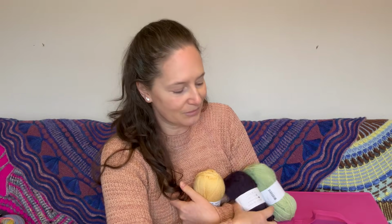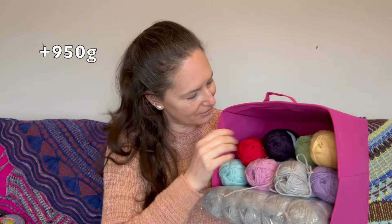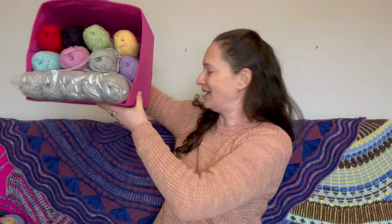All in all, what's in my bin here, once I get it all back in, this was 950 grams into my stash. So yeah, quite a way to start out the year. Like I said, not how I wanted to start the year, but hopefully that bin, you'll start to see it shrink and shrink.